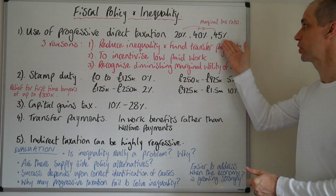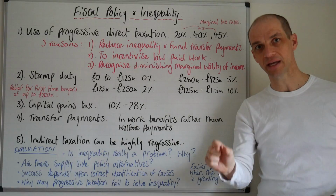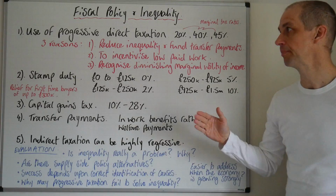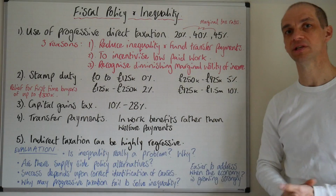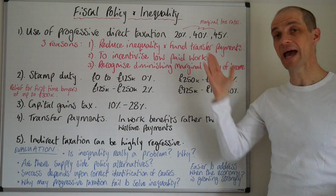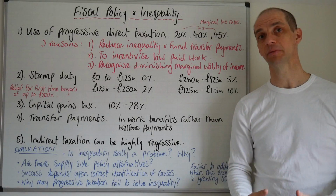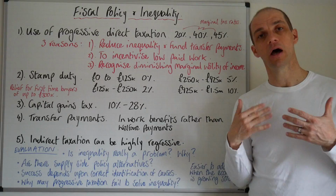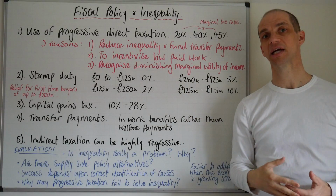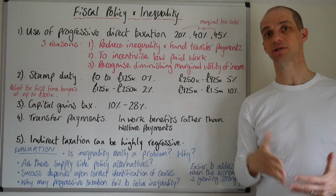Okay, finally we've got that 45% higher marginal tax rate, and that is for any earnings above that £150,000 mark per year. Okay, so there's three reasons why this is used really. The first one is the attempt to reduce inequality and of course fund those transfer payments in the form of welfare payments to the unemployed, the sick, the disabled and so on. So this progressive rate of taxation deliberately does transfer earnings to those most in need in society.